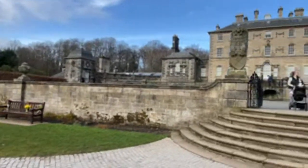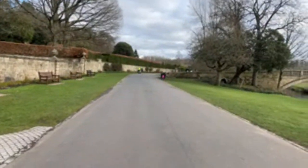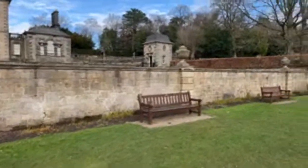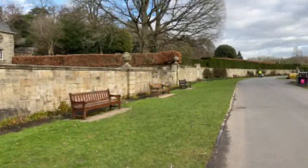This is great. Love it down here. Absolutely love it. Yeah. That's Pollok House. The Burrell Collection is something altogether different. Art gallery museum.